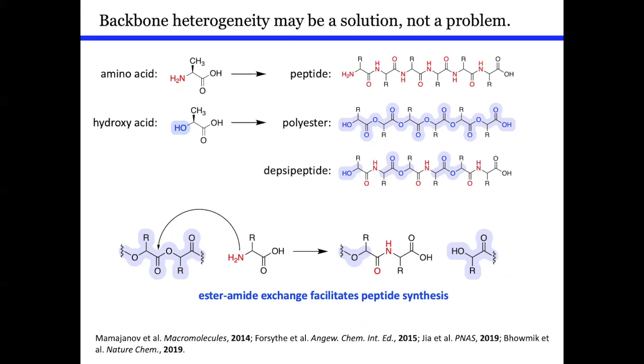And it has been found that if amino acids and hydroxy acids are mixed together and polymerized, the hydroxy acid will promote the formation of peptides through a process called ester-amide exchange. So here, including 2 different types of monomers, amino acids and hydroxy acids, actually makes the formation of peptides more efficient and able to proceed under milder conditions.